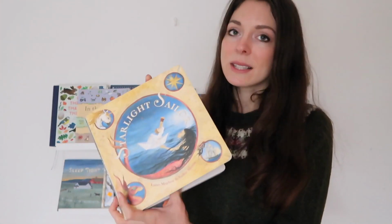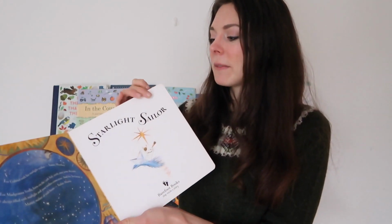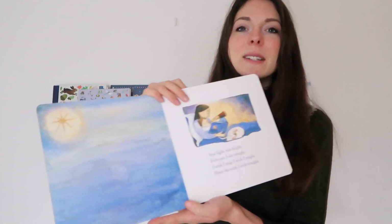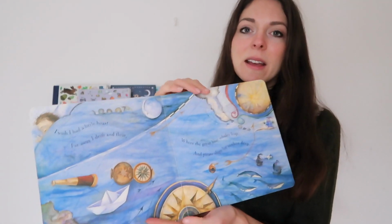So this book, Starlight Sailor by James Mathew, isn't actually themed around winter at all, but it has the theme of stars and also a lovely dream that this boy has, and I think it just reminded me a little bit of winter, and I thought it would be a nice addition.